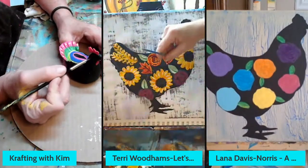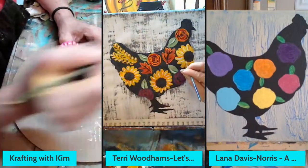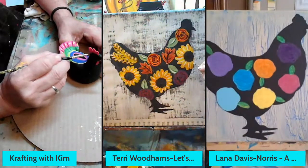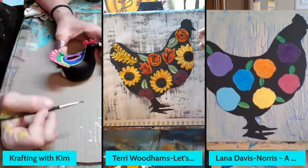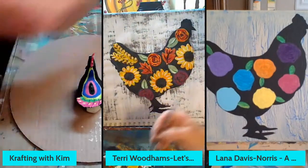Well, mine's definitely different. Kim, yours kind of reminds me of a folk art. That's what I was thinking when I started painting it. Yeah, folk art style. Why I was thinking of polka dots. I mean, I thought about that, but I don't even know.